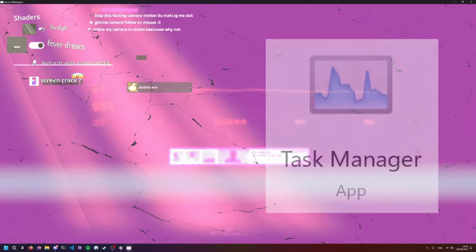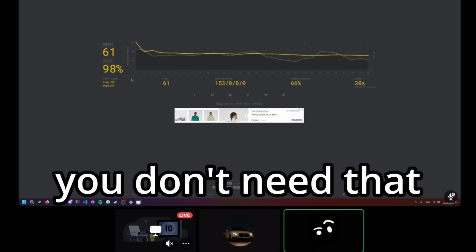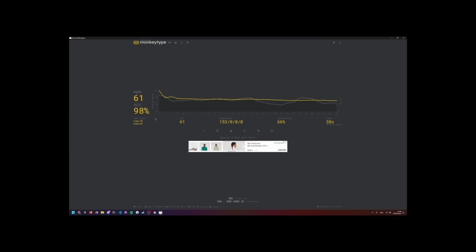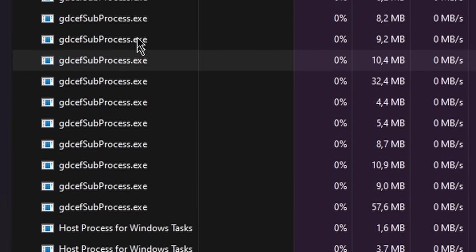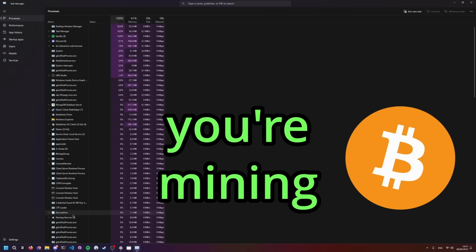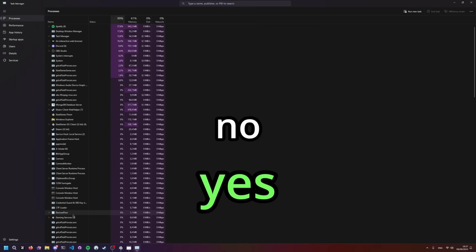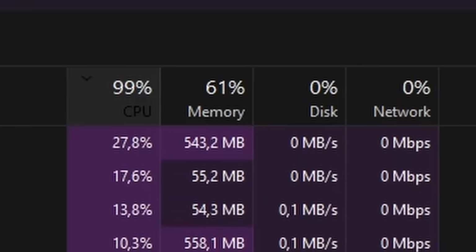I'm trying to open Task Manager to see the usage of this browser. No, you don't need that. It's lagging my whole PC. What the f*** are you doing? Are you mining? How many subprocesses do you have? You're mining Bitcoins. No. Yes, no, you are. No. Nothing sus is happening behind the scenes. Yeah, totally.